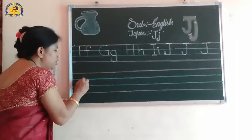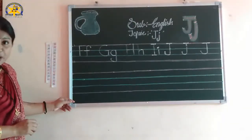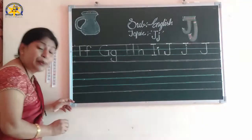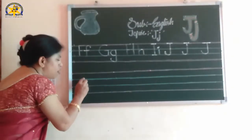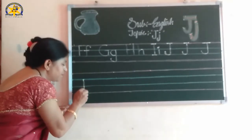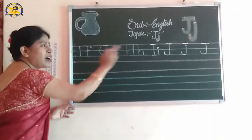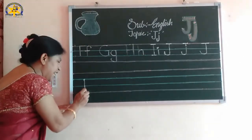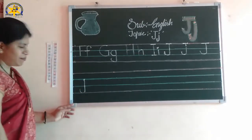So, should we start? Yes. First, just touch the blue line. Which line you have to touch? Blue line. Now, what you have to do? Just draw a standing line. Isn't it easy? Then just you have to draw same J like that. Capital J. Just go up, go up, go up.